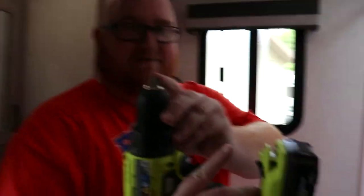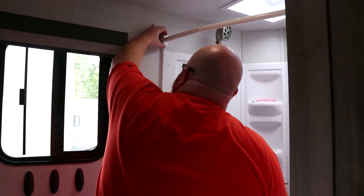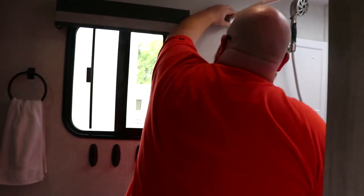Okay, so I had to switch to the drill instead of the impact driver. That's the bit we're using. I honestly don't know the technical way to choose the size of this. I just always try to make it a little bit smaller than the screw, so the screw has something to bite into.